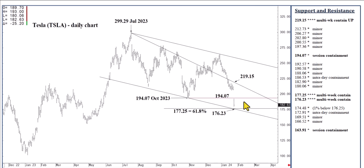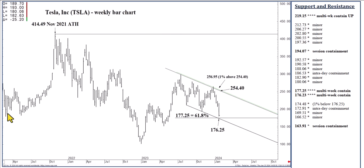And so I will say that once we test 176.23 by the end of February or sooner, quite possibly within 2 weeks, especially if we settle today back above 194.07, 219.15 is expected, where we can top out. This is a 4-star multi-week resistance area. We can top out not only for a week, but quite possibly through the rest of February and fall away again. We could fill this wedge out for the next month. That is quite possible. And it would be, by the way, a settlement above 219.15 over the next few weeks that would then signal a retest of the 254.40 long-term channel top.